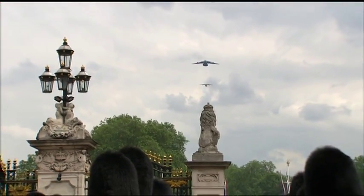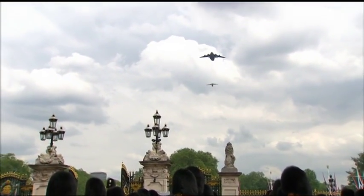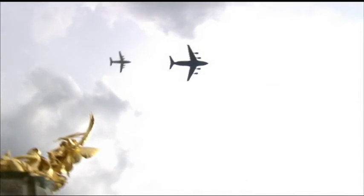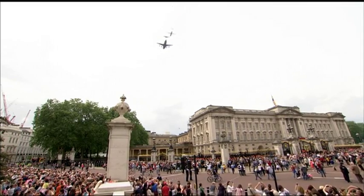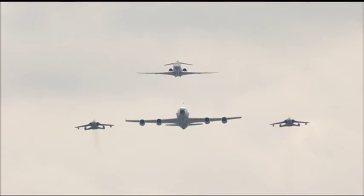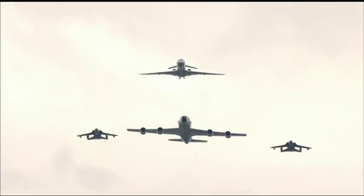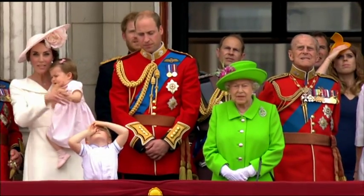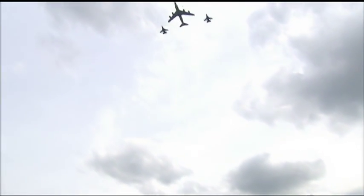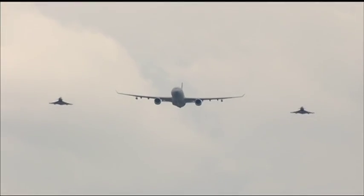And the fifth element, we have a C-17 and a BAE 146. C-17 providing redeployment support from Afghanistan, while in March last year delivering shelter and equipment to Vanuatu after the cyclone there. And stand by for the sixth element of this birthday fly past. 2 Tornado GR4s, 1 Sentinel and 1 Rivet Joint 51 Squadron. Tornadoes accompanying the 2 reconnaissance aircraft, the Sentinel and the Airseeker.